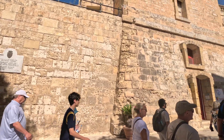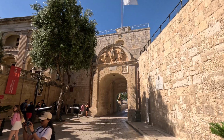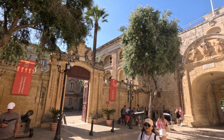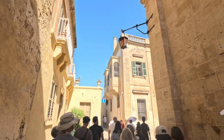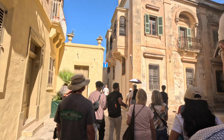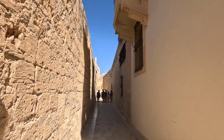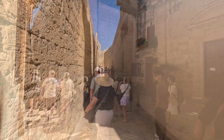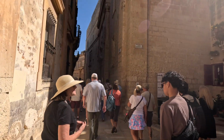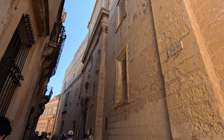$17.98, that plaque says. This is a medieval street, obviously here many years. And this is the actual main street of Medina, right here. Look at the buildings, they're fabulous.